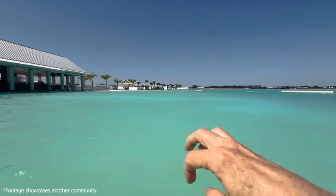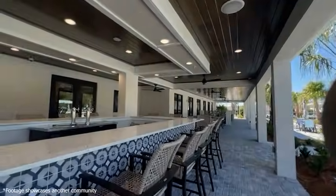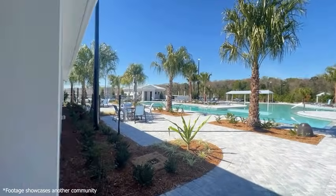It's pretty awesome. Now, Sandal Key will also, of course, have playgrounds and dog parks, and they will also have walking trails. It's a golf cart friendly community as well. So you'll be able to putz around in your golf cart.